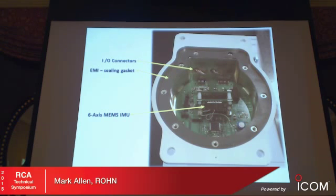There's the I/O connectors. This is actually upside down. There's the I/O connectors at the top, the gasket again, and then there's your 6-axis IMU. That's on the vertically spaced board there.